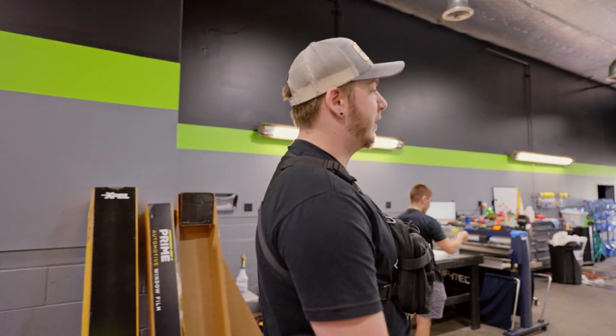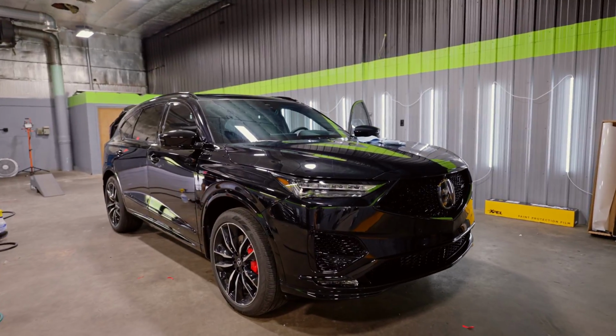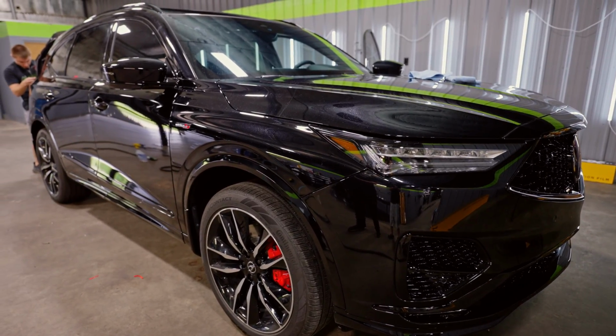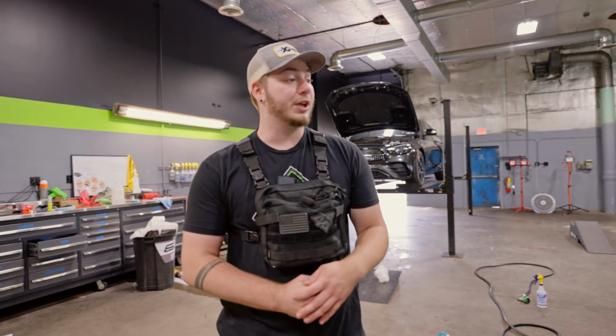Then back in the PPF bay, we have 2 jobs right now. We have an Acura MDX. This customer already had a full front clip installed for PPF. He brought it back to us and decided that he wanted the full wrap done. So we just finished up laying film on the rear end of the car. Once that's done, it's going to go over to Mark, and it's going to get a coating on the outside, and then it's also getting an interior coating.